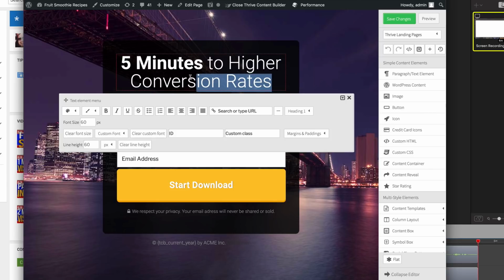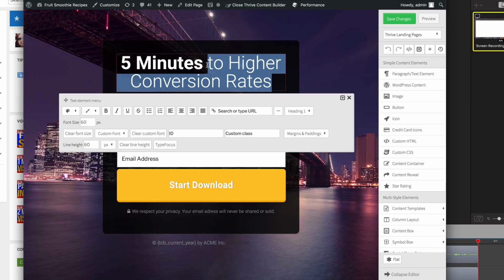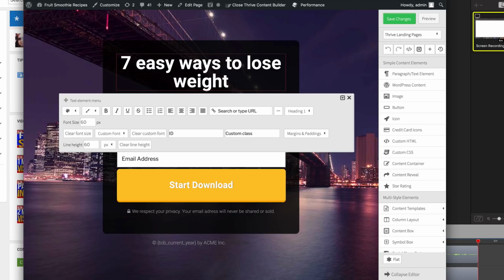Okay, so we want to give it a really strong title, don't we? So this is, of course, going to depend on what your freebie is, the lead magnet. Now I'm going to get into funnels in a separate series. We're going to drill right down into creating every single component that you need. But for demonstration purposes, let's assume that you are offering 7 easy ways to lose weight. This is a bit generic.